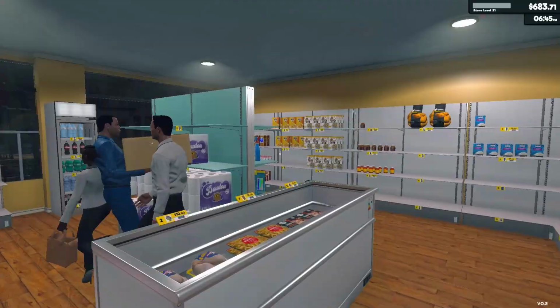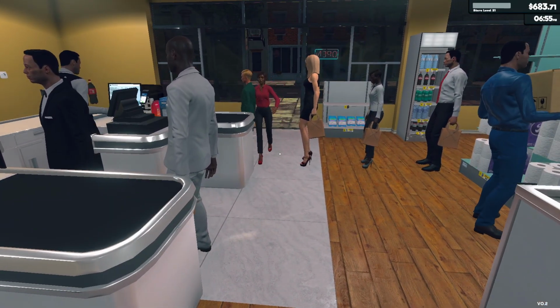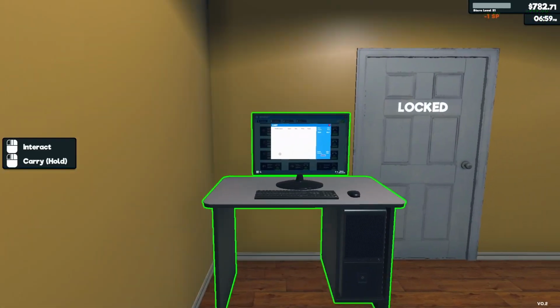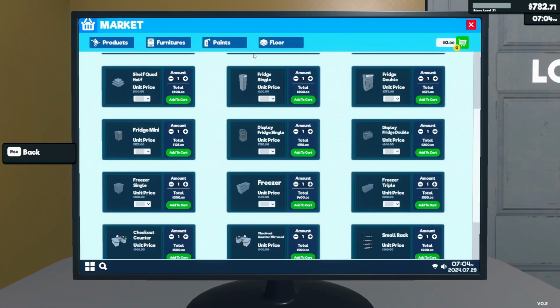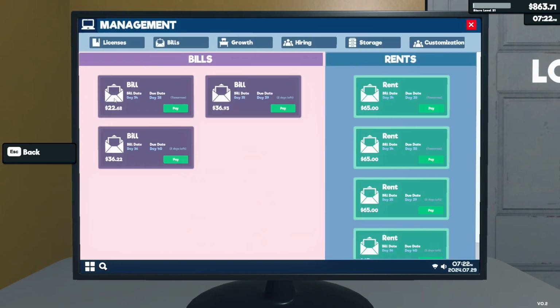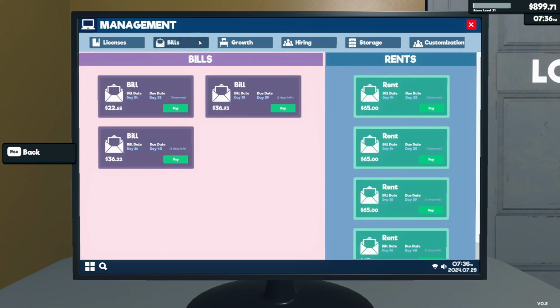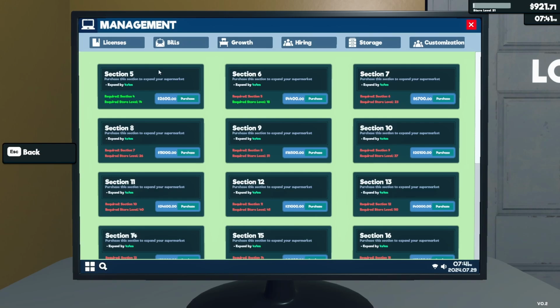We might need to enlarge the supermarket as well. We are at level 21. Did we open up anything interesting? I mean, we still have yet to paint. We still have yet to do more with the floor. But that flooring and paint is ridiculously expensive. Next product license is 25. We can buy another 4x4 section. I don't know where that goes, but that's 2600.